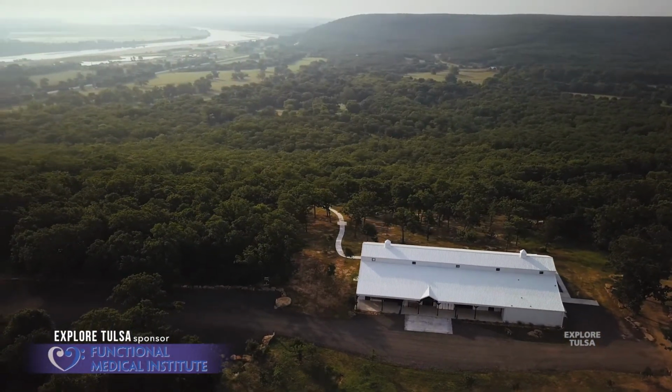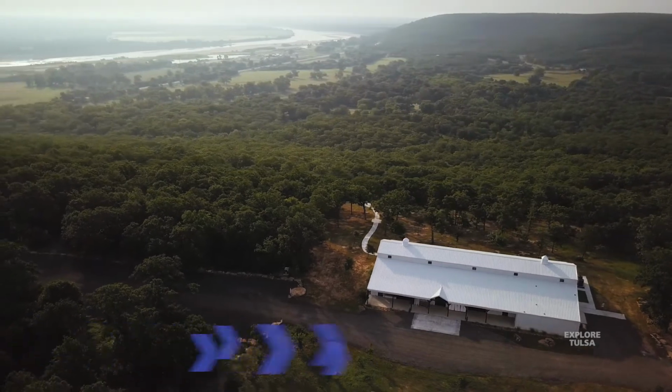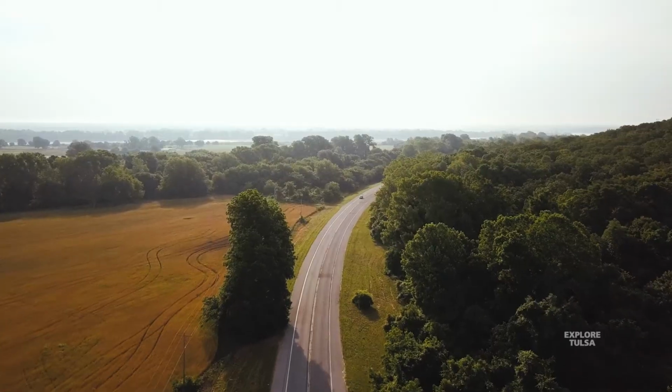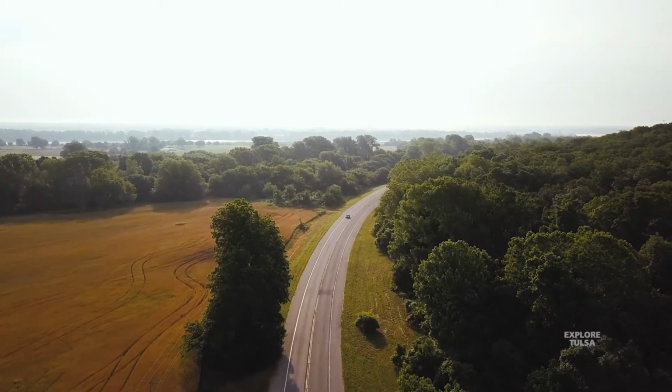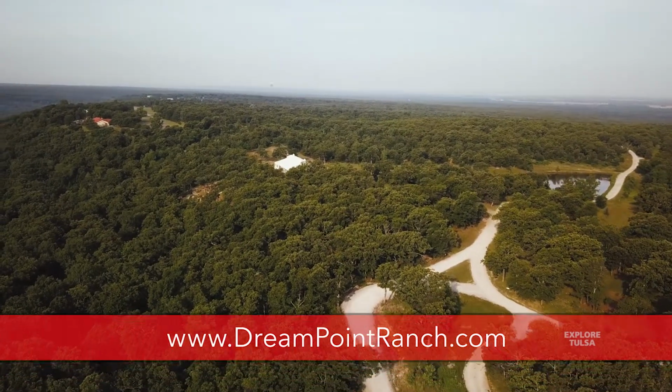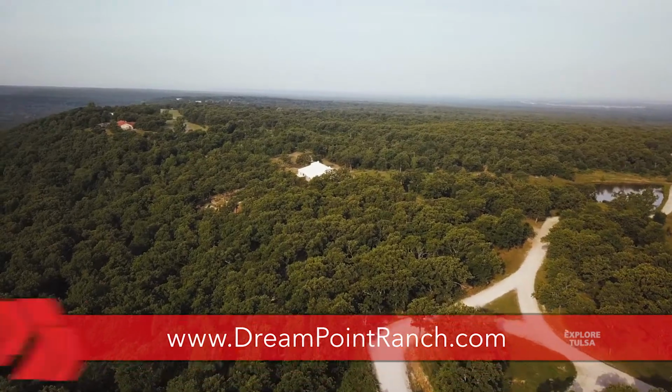Drain Point Ranch is situated at the top of Leonard Mountain, which is also known as Concharty Mountain by some, and we're actually in the community of Leonard, which is southeast of Bixby. We have about 180 acres that is family-owned land, and we have views of Arkansas River, we have views of downtown Tulsa, big huge ponds, lots of woods, lots of trees, and it's just a beautiful space to be.